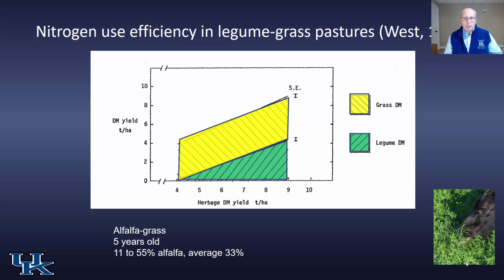And I want to spend a little bit of time on this table to really tease out what it says, because this is the table that really gave me the aha moment about grass clover interactions or grass legume interactions. If you look at the graph, you've got dry matter yield on the vertical axis and dry matter yield on the horizontal. So we're actually mapping out the two components. As the yields go up from 4 to 9, this would be tons per hectare. You'd have to divide by 2.2 to get tons per acre.